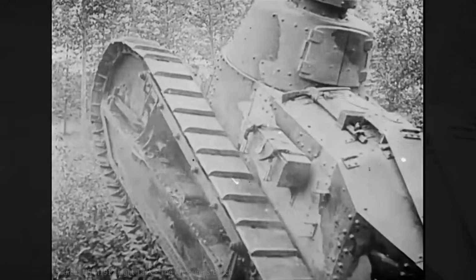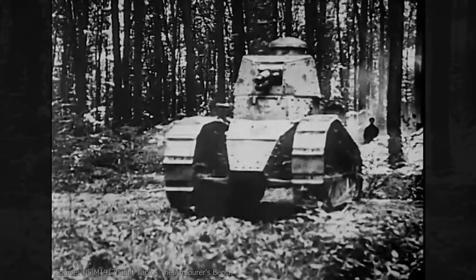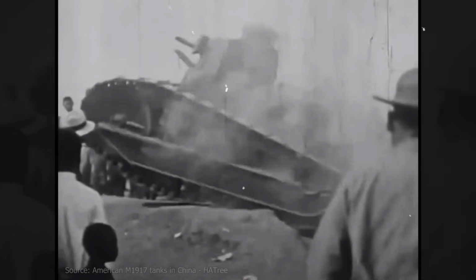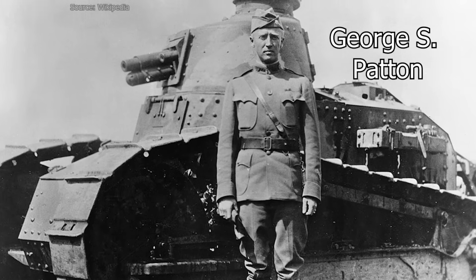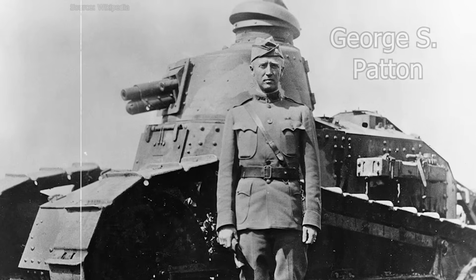The FT proved highly effective on the shell-pocked battlefields of Europe during the First World War and remained in service long after its introduction. When the US sought a domestically produced tank, the FT was the natural choice. Lieutenant Colonel George S. Patton, who would later command the U.S. Third Army in World War II, strongly advocated for American tank production.